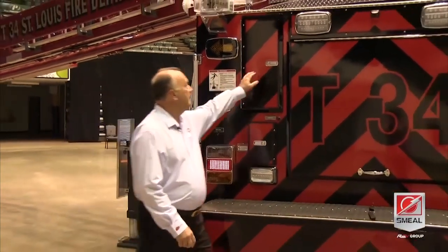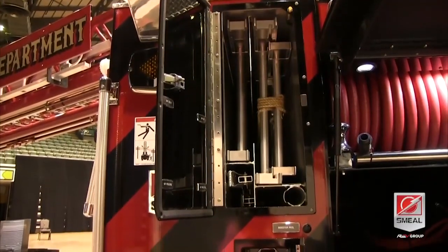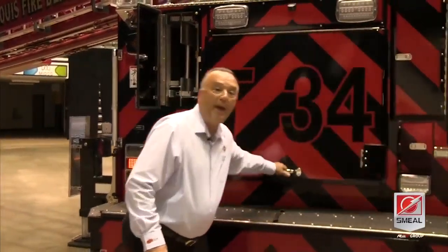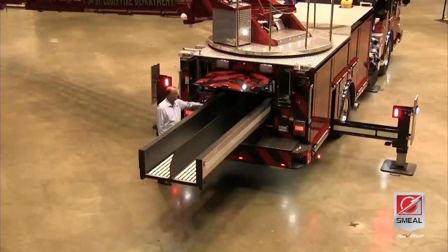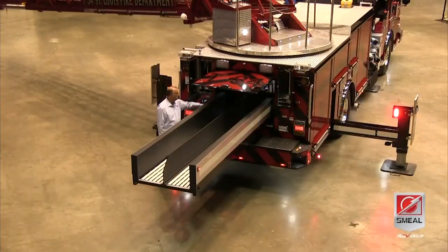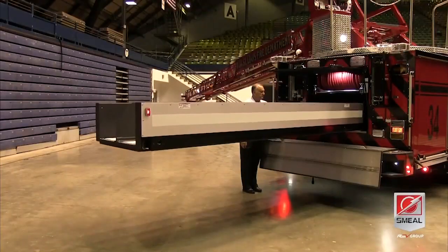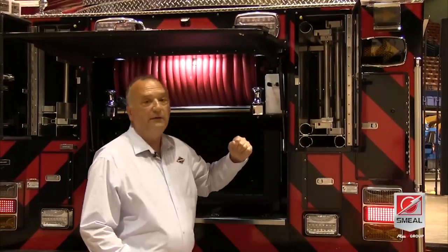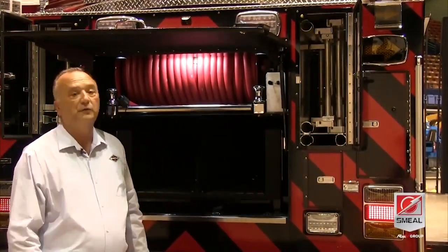Across the top, we have our 24-foot ladder, 14-foot roof ladder, 10-foot attic ladder. In the middle, we have our patented EHL, which is our ergonomic hose loader. On this unit, it is designed to carry 600 feet of 4-inch and 250 feet of 3-inch, along with a 200-foot booster reel. On this side, we have our pike poles along with our 35-foot 3-section aerial device.